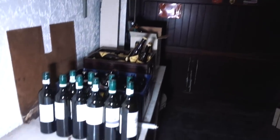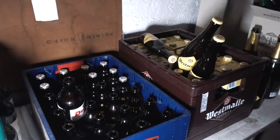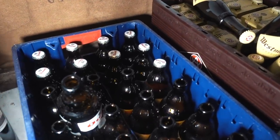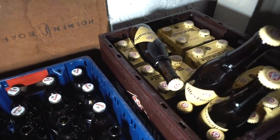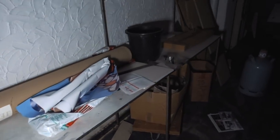Oh my! A lot of wines here, some red wines. Also some Belgian beers, Duvel, it's a quite strong beer. Westmalle, all still in the pack. Unbelievable. So this was kind of a garage, a shed, where they did some mechanic things.